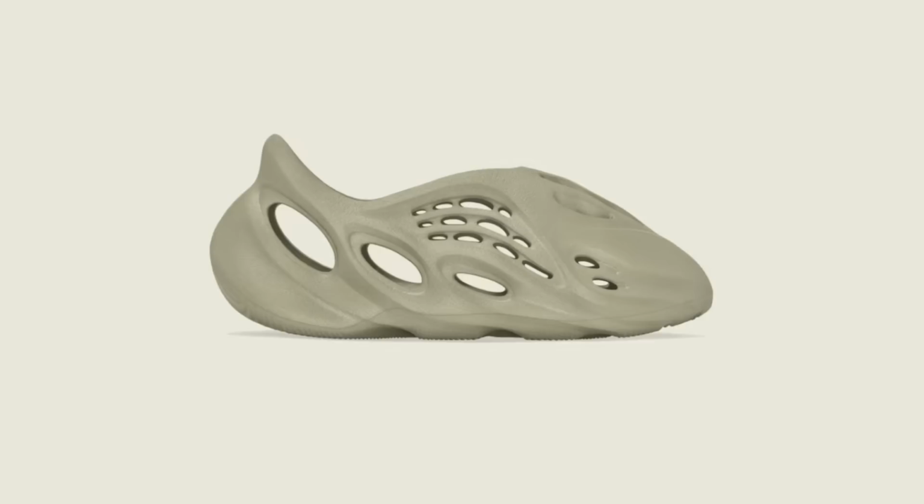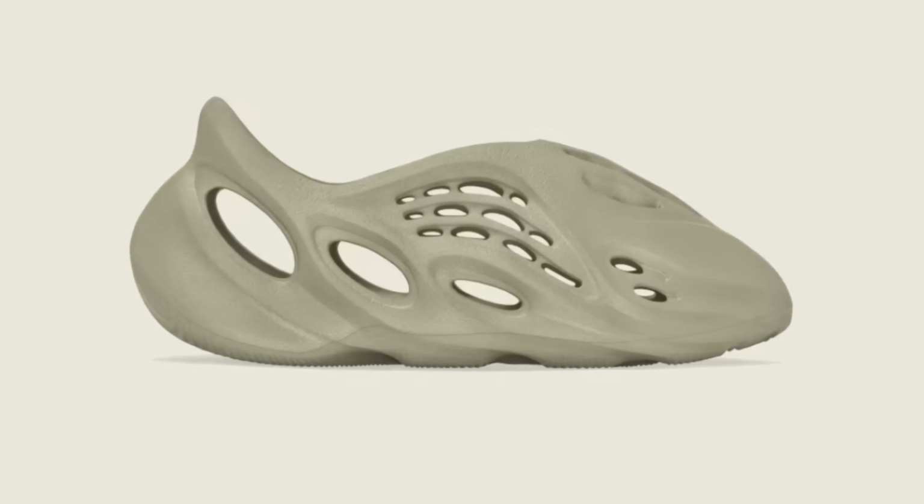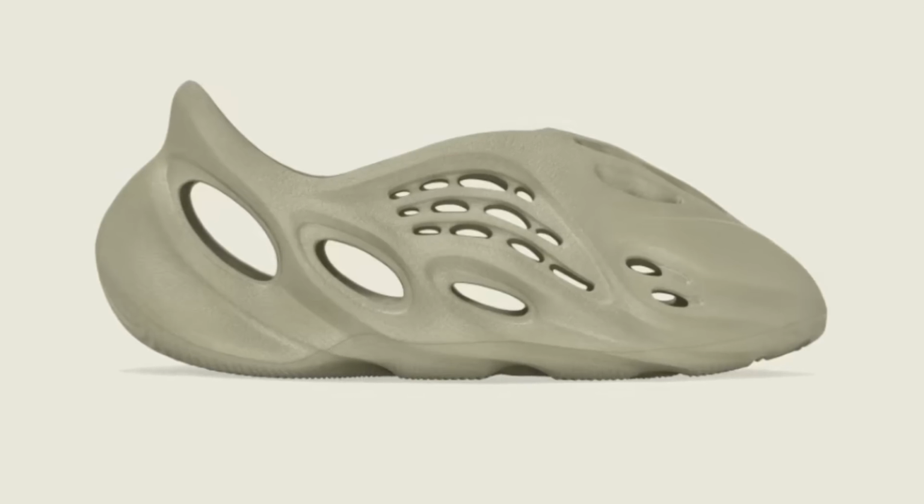Another pair dropping on the 15th is the Yeezy Foam Runner Stone Salt. It's another pretty plain but pretty clean Yeezy foam runner. It comes in sort of like a tannish gray color. It looks a lot like a lot of the other foam runners, but I mean, that's kind of what Kanye likes to do. He likes to release a lot of the same earth tone colors, which I'm not against.